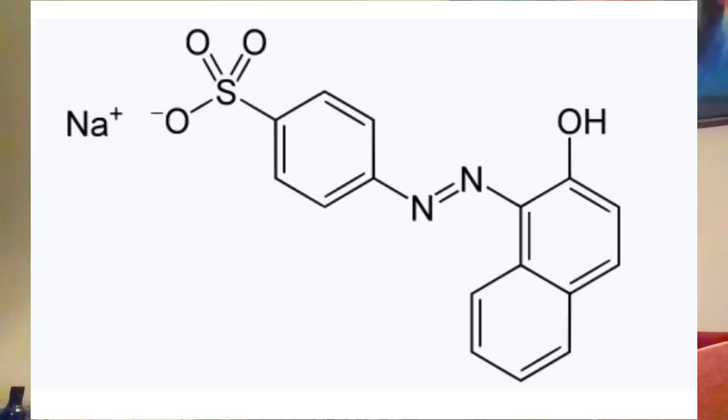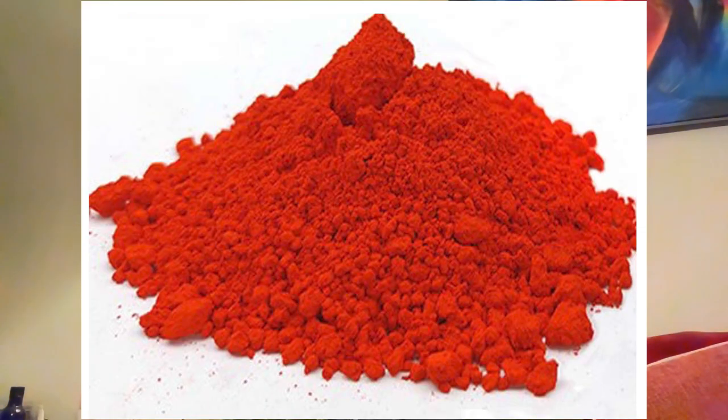Well, we can make the molecule larger. This molecule here, you can still see the conjugation of single and double bonds, but it means that the gap between ground state and excited state is even smaller. So absorption in this case occurs at 484 nanometers. And this dye is known as acid orange 7.